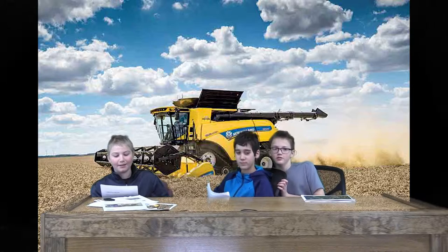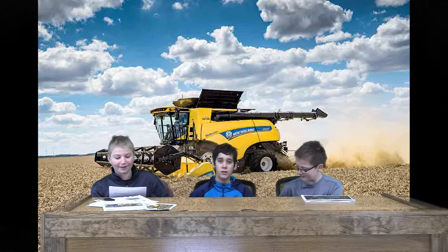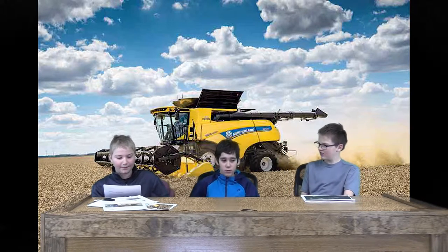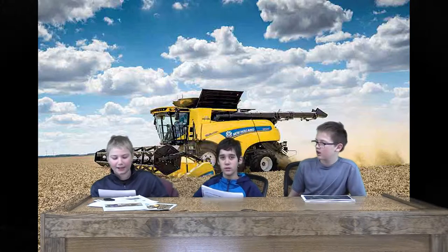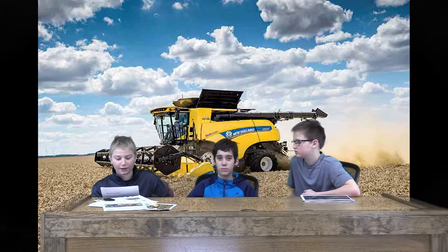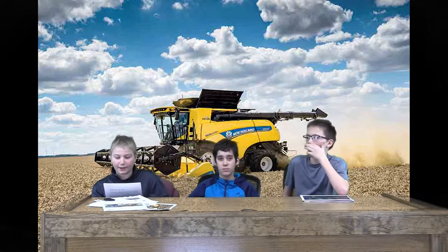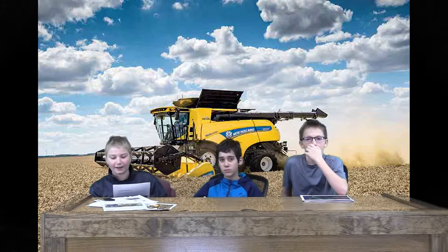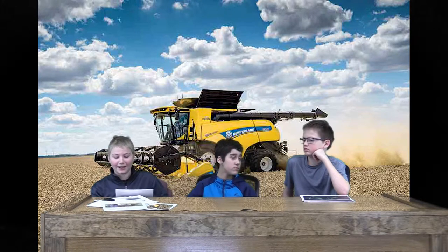1984. A bigger cab, improved visibility, and S3 rotors characterized the third generation of machines. Farmers welcomed the TR-79, TR-89, and the TR-96 models. 1993. Almost a decade later, the TR-87 and TR-97 fourth generation combines made their mark with more power on offer. 1997. Simplified controls made harnessing even more power on the fifth generation TR-88 and TR-98 combines more efficient and productive.